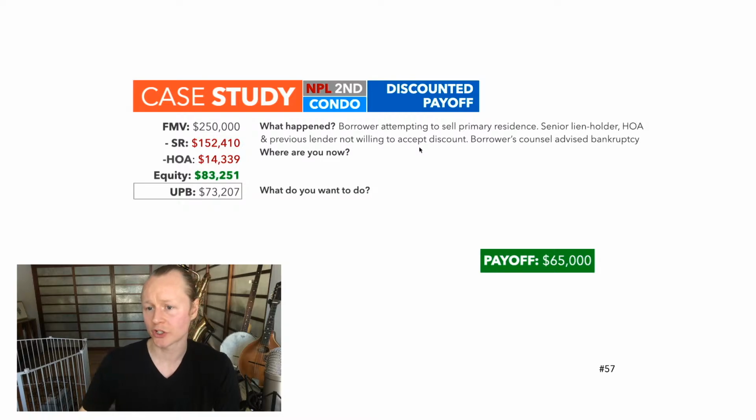Now, because we're a secured junior lien holder, we would not be stripped on this deal. It is possible for a bankruptcy to strip and wipe out a junior lien if it's not secured. They call that a wholly unsecured junior, if there was no equity here. But because this has equity, we would be pretty safe in the event of a bankruptcy. We'd get paid eventually, but the bankruptcy court does take some time.